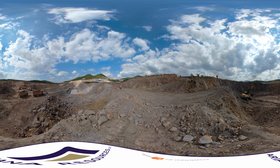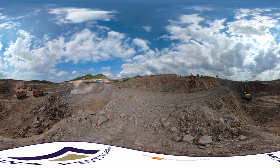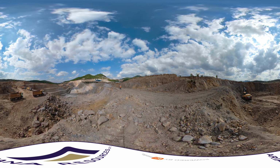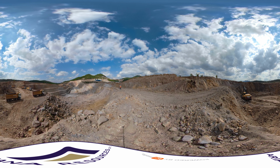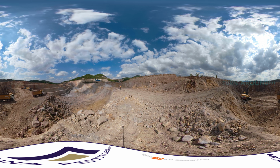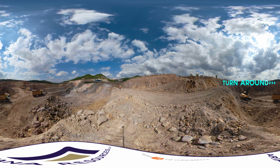Welcome to Ariana Resources' virtual tour of its Red Rabbit Gold-Silver project in Western Turkey, which it holds in a 50-50 joint venture with Persea Construction Co. via Zenit Madencilik. We start our tour of the Kızıltepe mine.